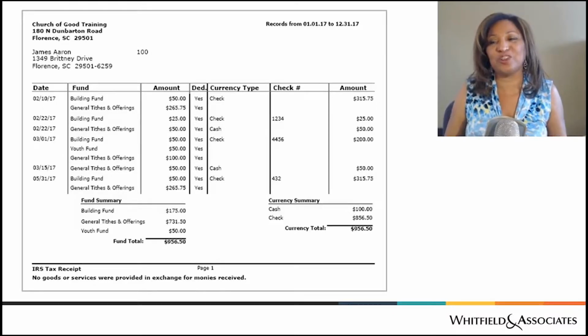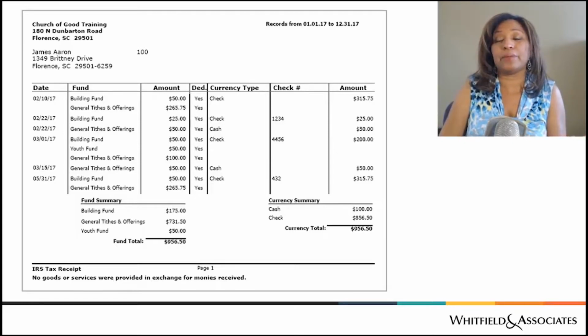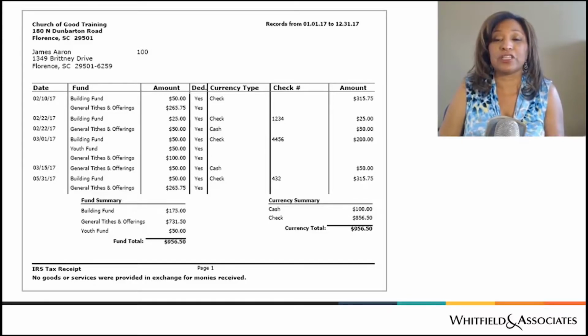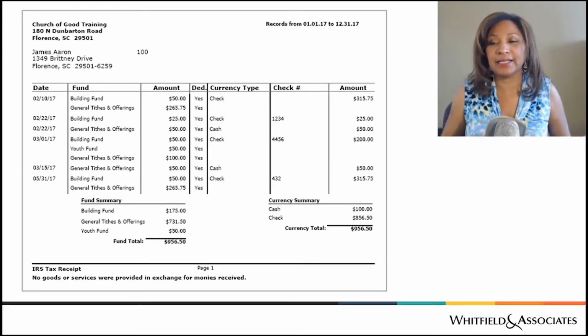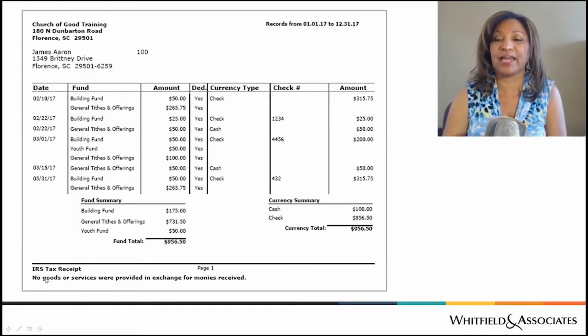Now, this is a sample contribution statement. All right. And so this has the key components that I talked about. One, the name and address of the organization, the name of the individual. And if you have the address, that's great. But see here on this one, we're listing the contributions by date and amount. And this donor database goes a step further and records the contributions by check number, as well as whether any of those contributions were cash. And then there's a summary that shows how they classified it in different funds. But the key thing here is that we have that IRS statement at the very bottom that indicates no goods or services were provided in exchange for the monies received. Okay.